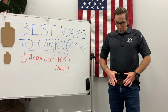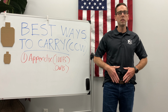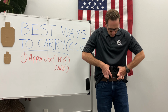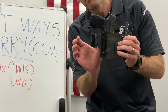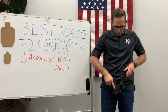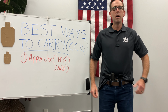This one is very comfortable, and when you're driving, you can pull it up a little bit so it doesn't dig into you. This really is good for not printing. This one has a little claw on the side that pushes up against your jeans, and it really helps smooth out the print of the gun and the holster so you can't see it.